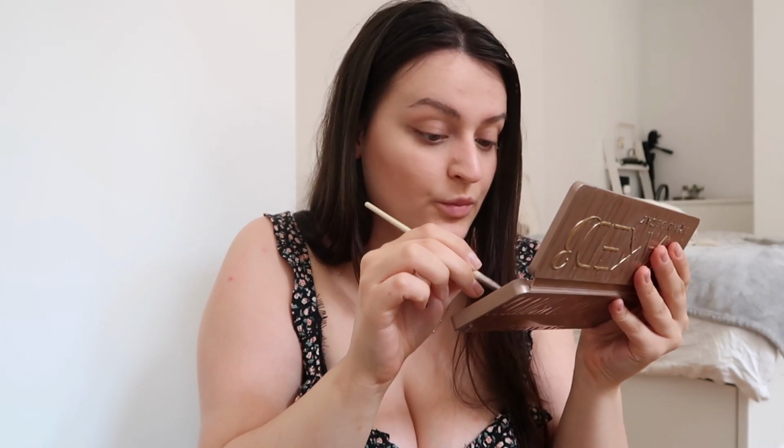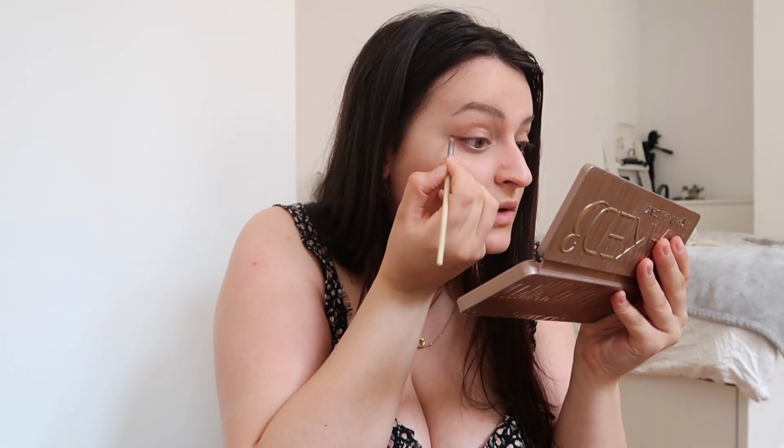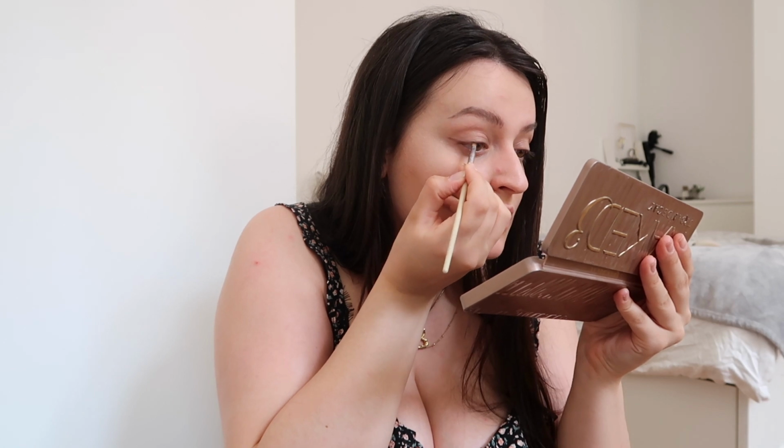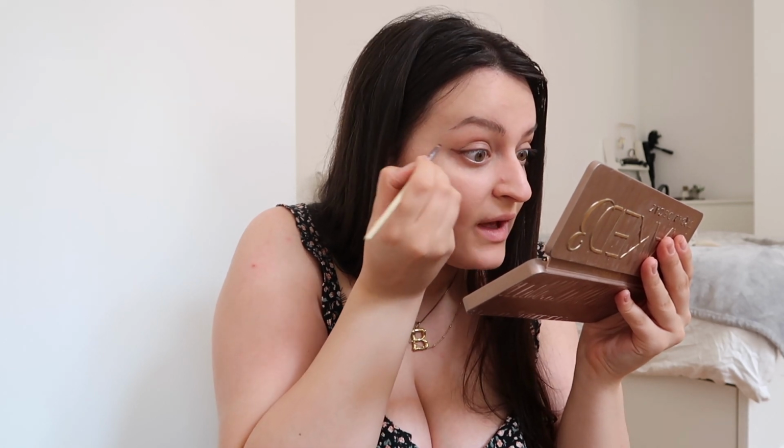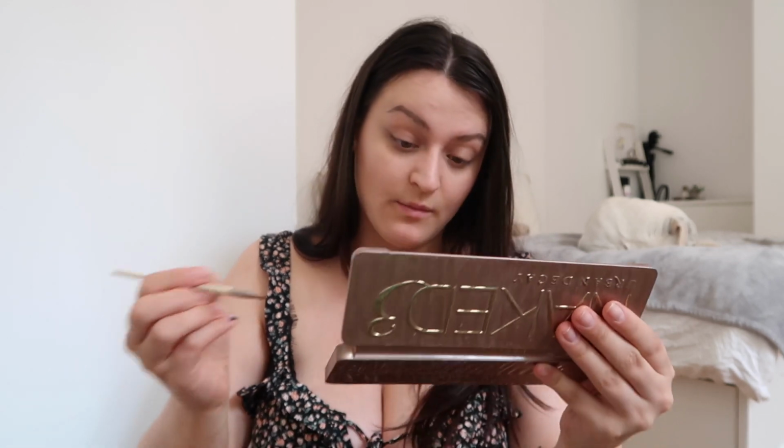Because I don't wet the brush or anything, it's not a very intense color. It's just a smoky, barely there line, which is how I really like it at the moment. So you just get that little bit of something. And then I'm gonna do the same on the other side. And then next I'm gonna do eyelash curling.